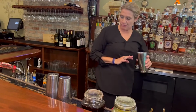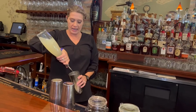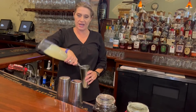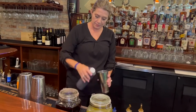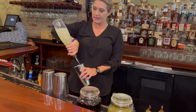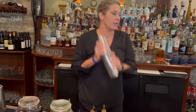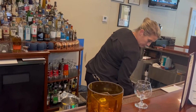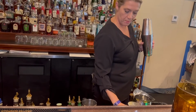All right, so first of all, we have this lemon drop that we batch ourselves with fresh lemon juice. And you pour about, I don't know, I just kind of eyeball it. And then we have the pureed blueberry that we make here. Put that in your shaker. Put a little more of this, just because. And then shake this really, really good. I'm gonna get my martini glass out the cooler here. Sugar on the rim.